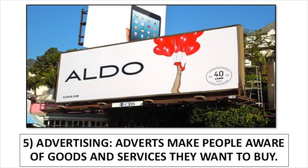And another thing, advertising. You can see the big sign here. When you go into the city center, like Chiang Rai, or even the bigger cities like Bangkok, you will see lots of big things called billboards. These are showing telephones, TVs, clothes, all things that are for sale will be highlighted on billboards. And these are called adverts. Adverts make people aware of goods and services they want to buy.